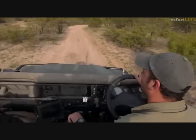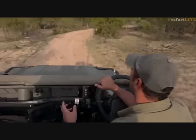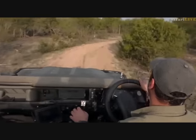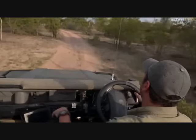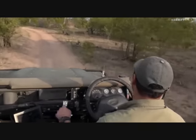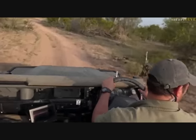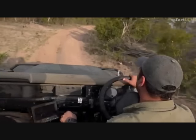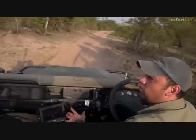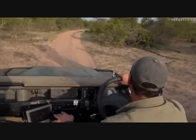Also trying to look out for those wonderful woodland kingfishers. Now we've been hearing them, and I've seen one or two, but just glimpses. I'd love to get one sitting in a tree calling for us. That would be great. I know Brent's been very lucky with them. He's seen quite a few. Okay, so we're going to continue our search for birds and leopards and other animals, anything at this stage.